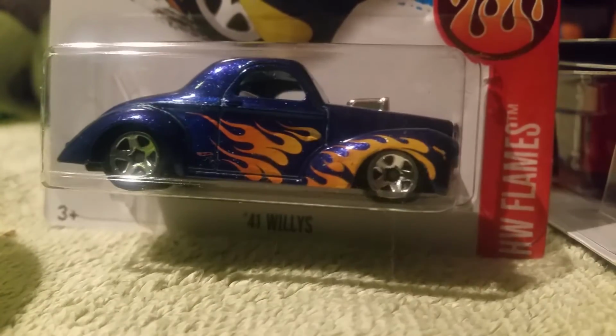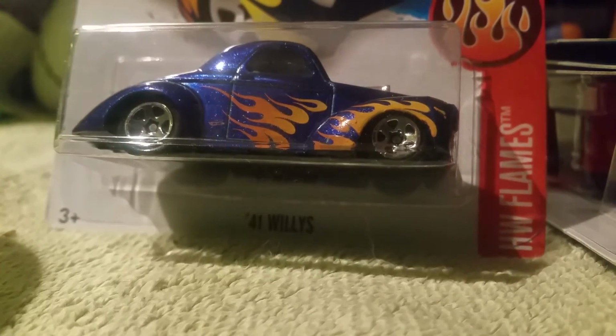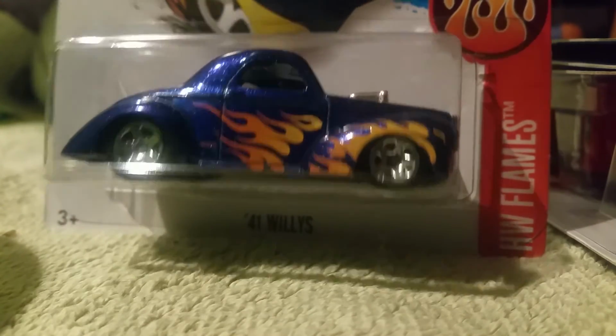Only a couple of these showed up. Maybe three. I got one. Maybe I think I got two. The 21 Willys. Love that car. It'll be in my classics.